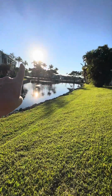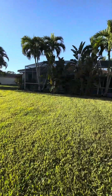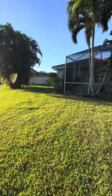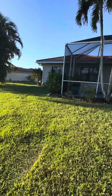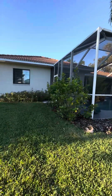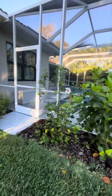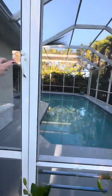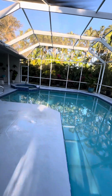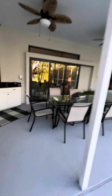And up there is the main entrance to the community. Can't quite see it, but that's the main entrance. And we're sitting on the south side of the home, so you're going to have a good amount of sunshine coming into the home. Very nice.